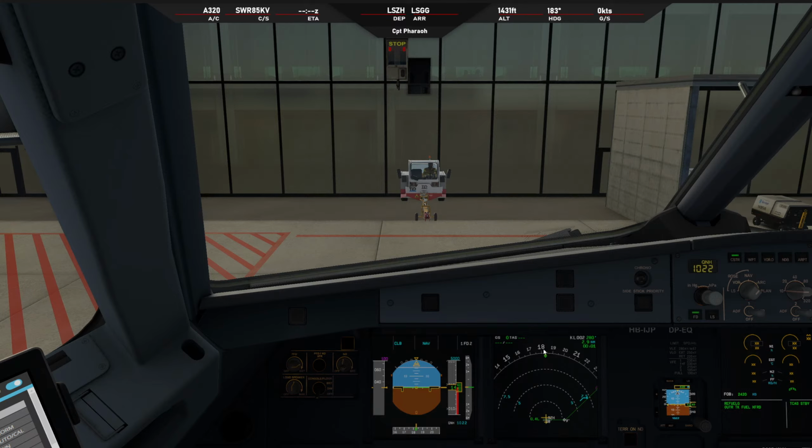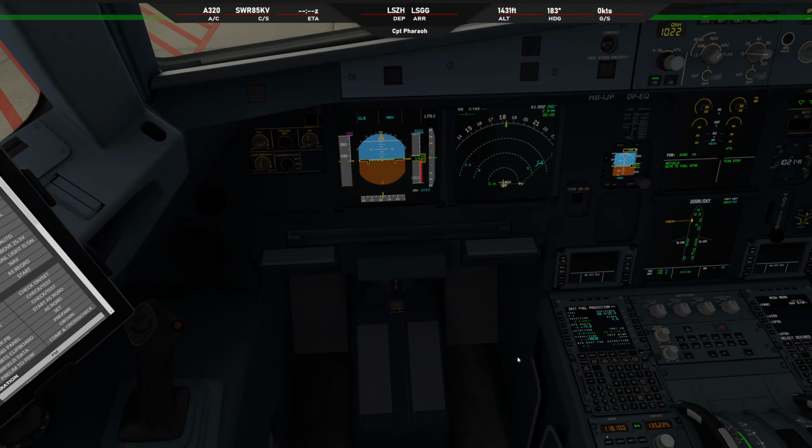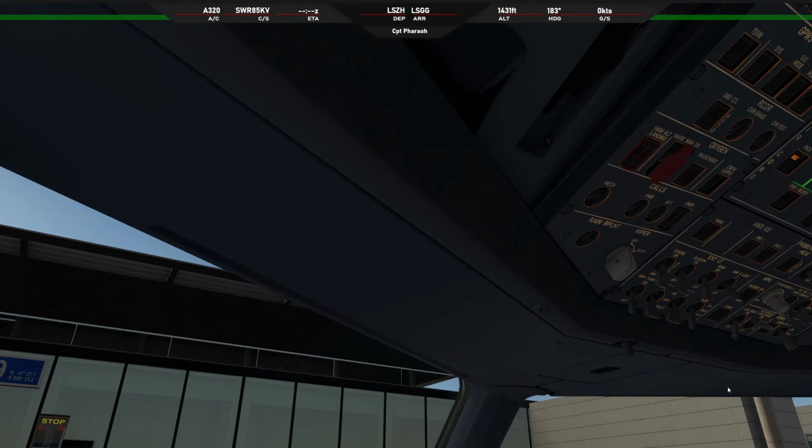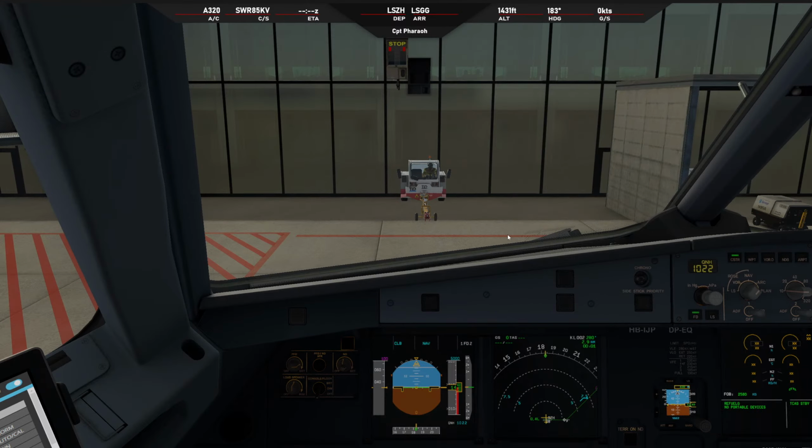Alright, so we have our initial in, refueling has begun. So we don't have any passengers on board yet, but what we'll do is we'll get our no smoking sign on.